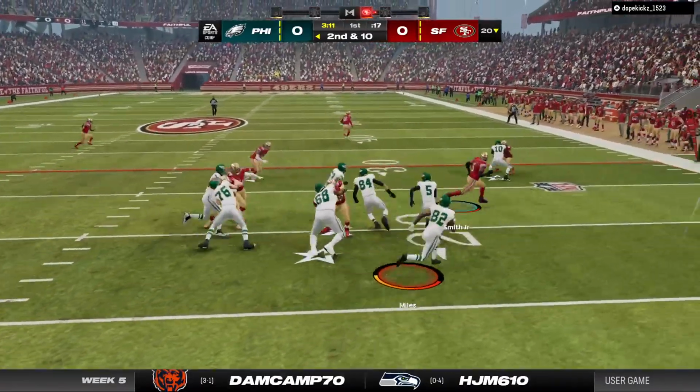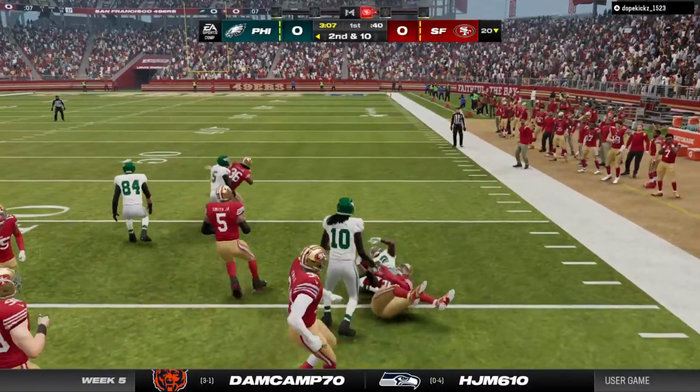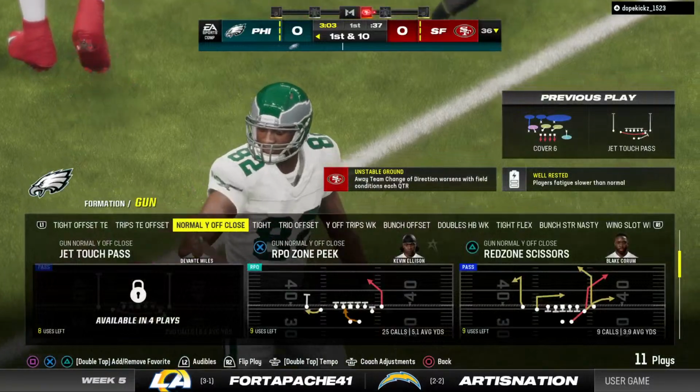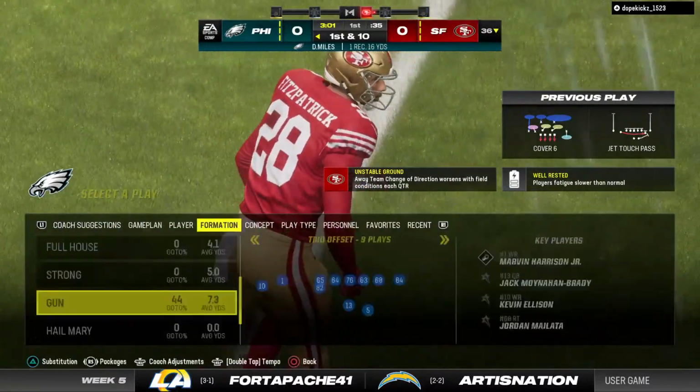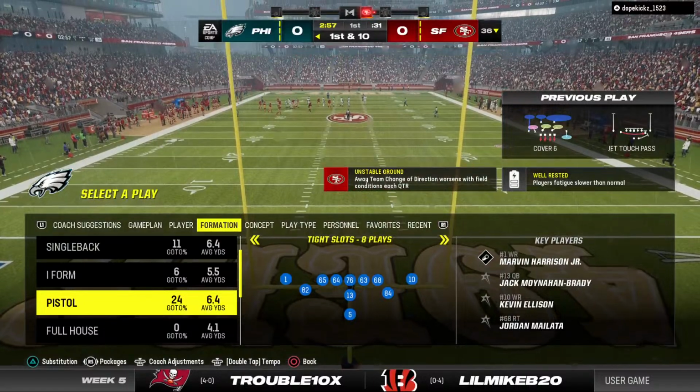Now here's a little touch pass as they tap it quickly to their receiver. And he's taken down but able to slip across the 35. It's a gain of 16 and an Eagle first down. Just a simple tap pass, but it pays off in a big way.